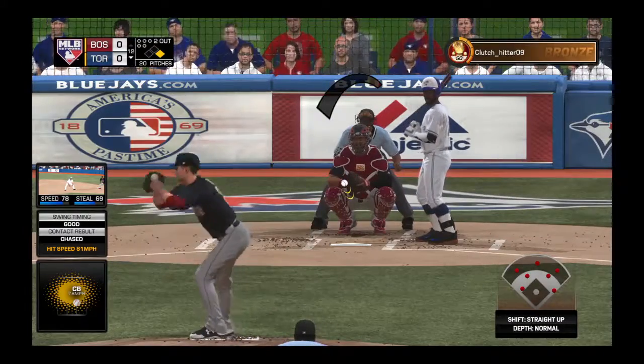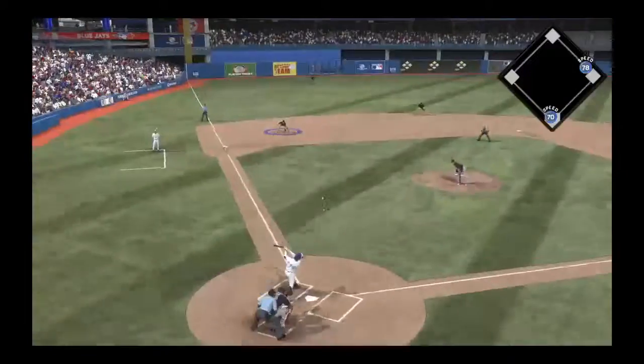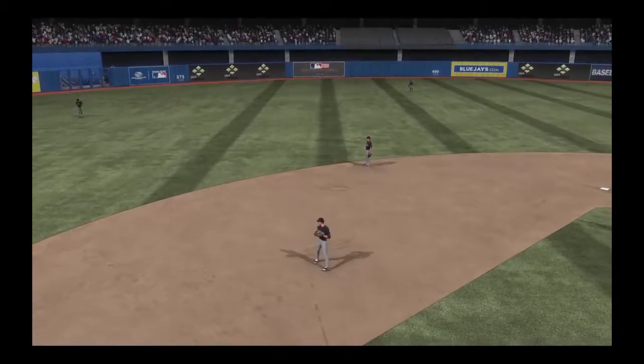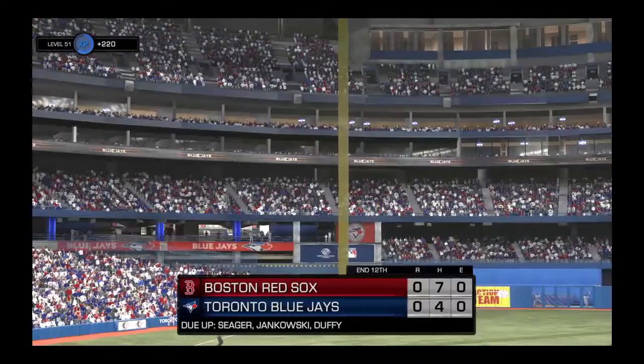Striding in once again, Andrew McCutchen. A hat trick already to his credit in this one, so he's looking to avoid the dreaded golden sombrero here. But pulled in at the hot corner, and that ends the inning.